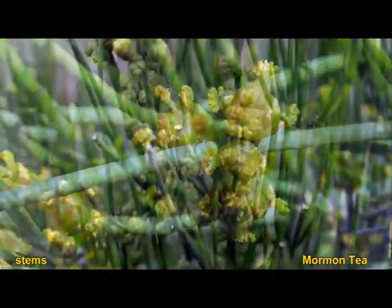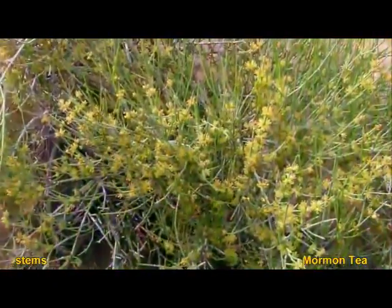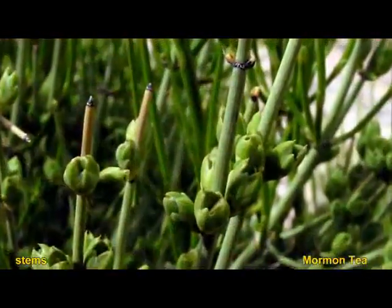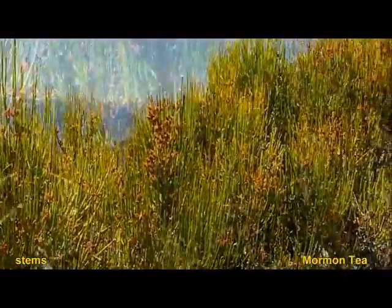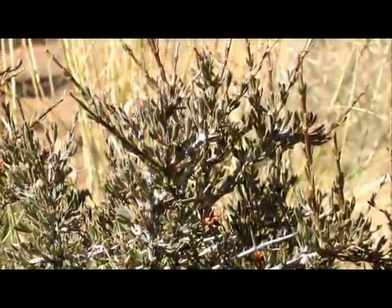Ephedra was banned by the FDA when many people died. It reduces your sweating, and some people died from heat stroke. It also has bad interactions with other drugs. The Chinese have used ephedra medicinally for over 5,000 years.